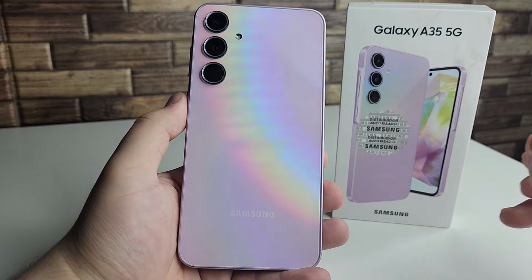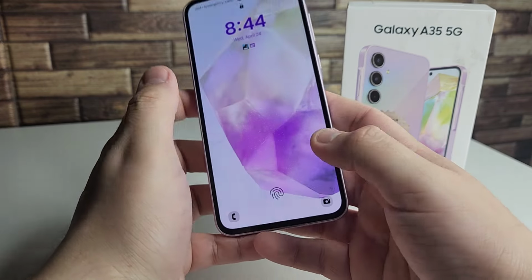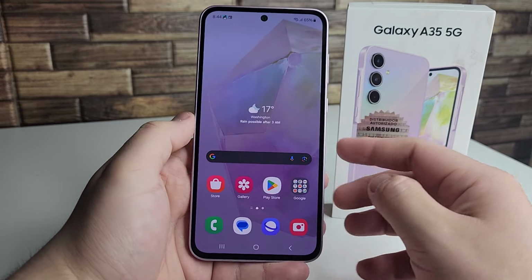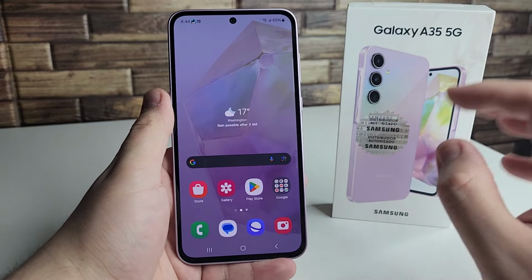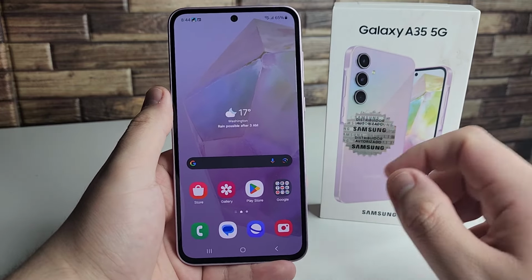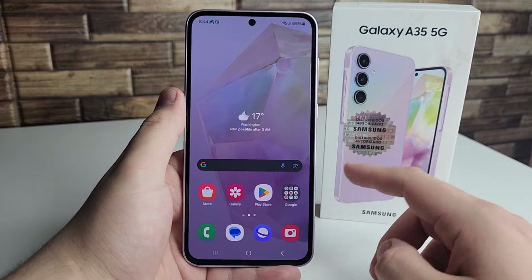And I just think it's cool to see this on a device that's not a flagship device, because most of the time on mid-range devices, you don't get too many colors to choose from. But with Samsung, they're usually doing a pretty good job with their color lineups, and it's nice to see that we have a ton to choose from for the A35.